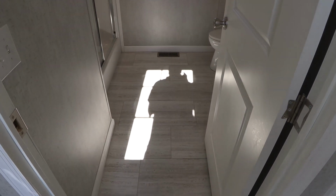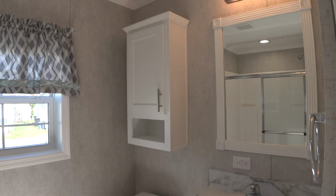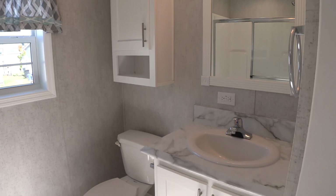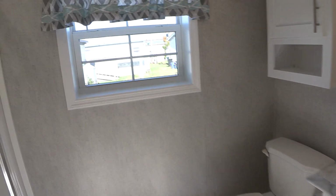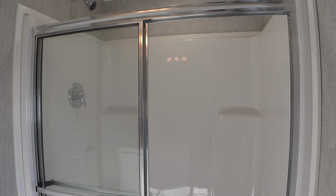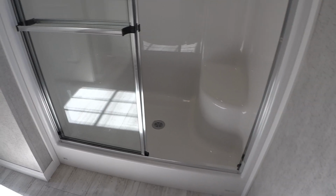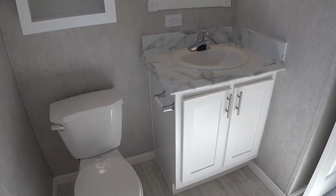Here's the bathroom. Got a window there. Here's the shower with the double bypass doors, and you've got 2 seats in there. Here's that sink from a different angle. You can see you've got a little hand towel hanger there.